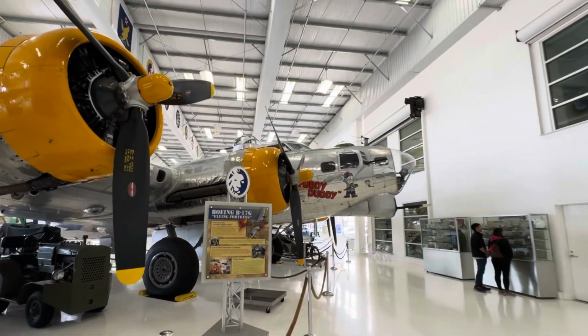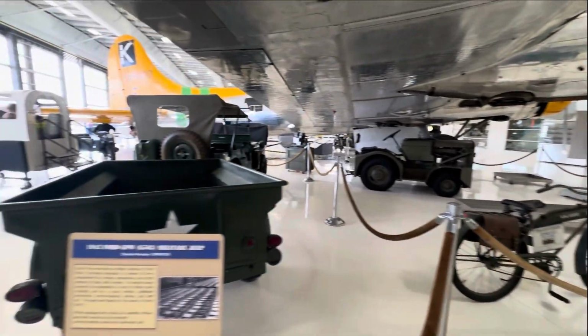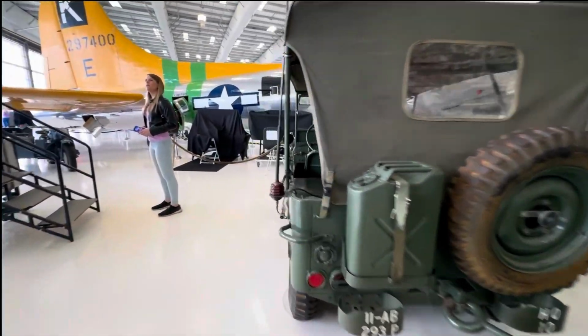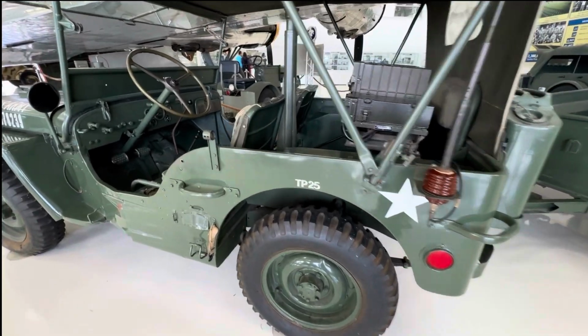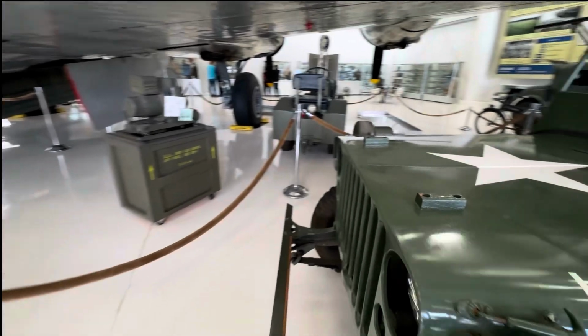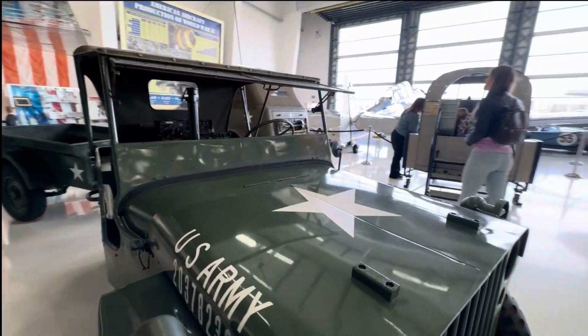And the best part, the tour guides. These folks know their stuff, but they also know how to make it fun. They tell the history of the planes with humor, stories, and fun facts that will make you laugh while you learn. It's like having a history lesson, but one you actually enjoy, if you know what I mean.